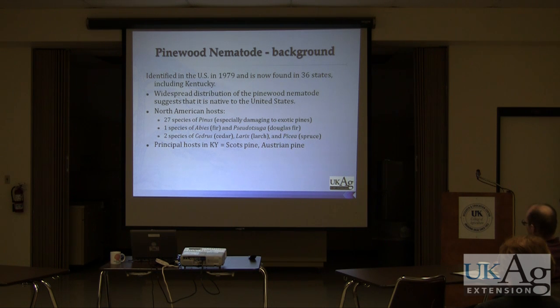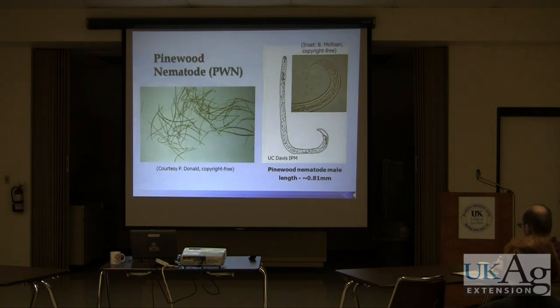And so when you don't have a host and a pathogen together for a long time, they don't get used to one another. You bring something in from the outside, some exotic pine, and now a pathogen attacks it, it has no defense. And so that's why the exotic pines are the ones being attacked here. Found wherever these trees are found, mostly in landscapes, windbreaks, Christmas tree farms, forest and recreational plantings.